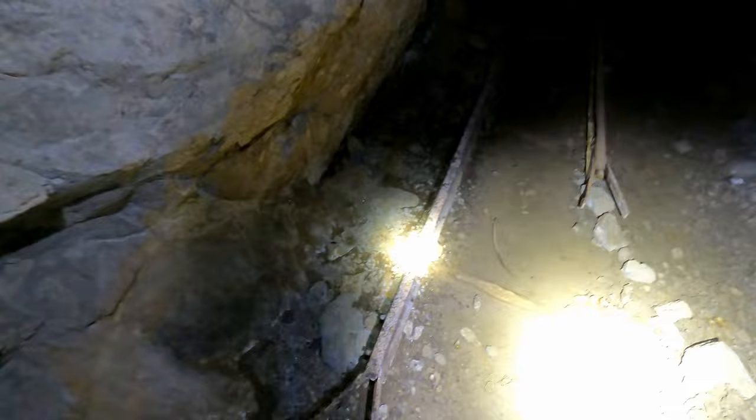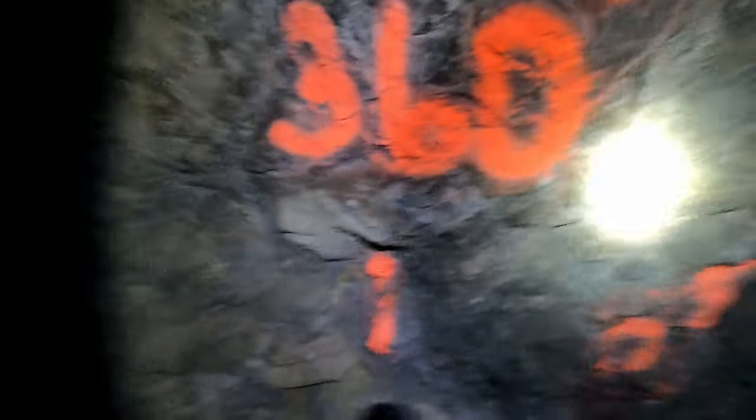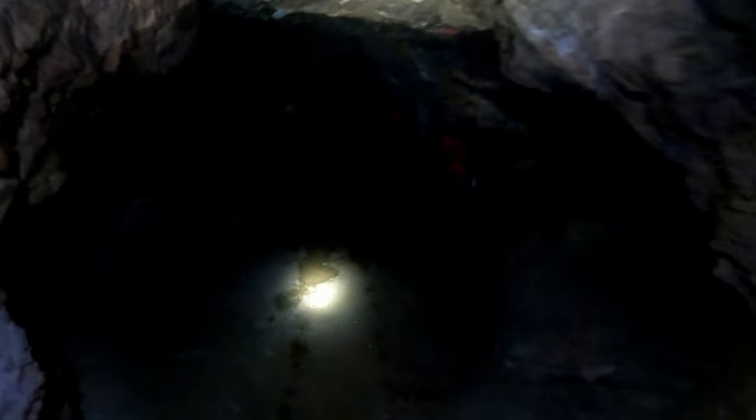And here we have track in the mine. 360 feet inside. I didn't think this mine actually went this far, to be honest. It was a rather small mine dump outside. So it's a pleasant surprise. So right here, we got into a different type of rock. A little alcove. It looks really cool.